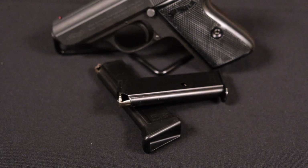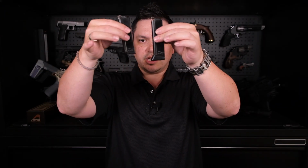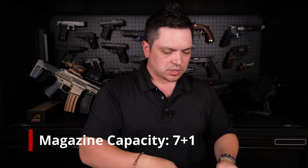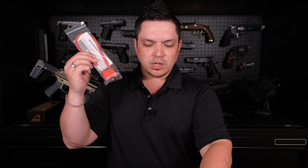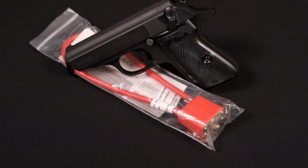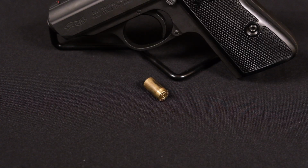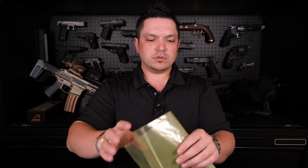I'm going to show you the rest of the things that come in the box. You're going to get two magazines. One is going to have a pinky extension. The other one's going to be a flush fit. These are 7 rounds in those mags. You'll have your lock. You'll have your paperwork. We have a test round from the factory and a yellow plastic bag.